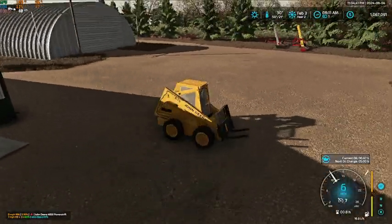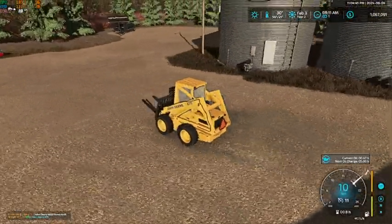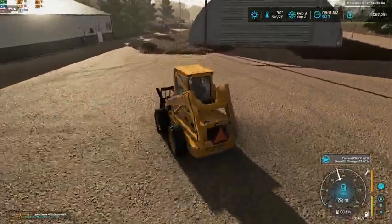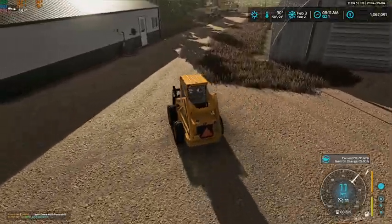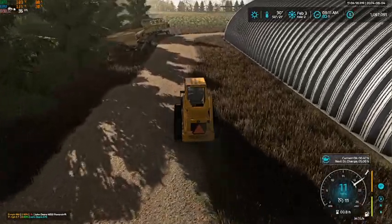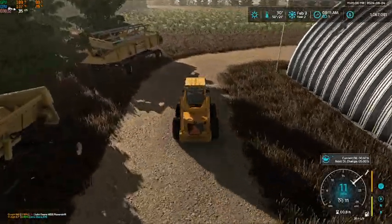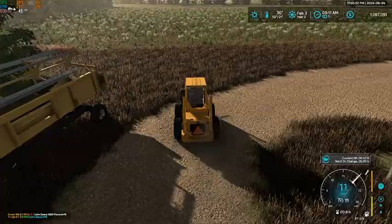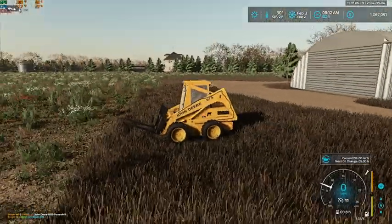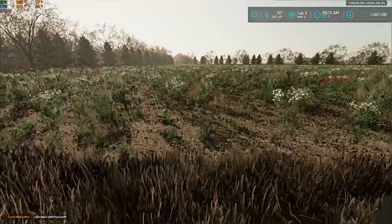And let's see here, let's think about this. We're just going to put it right out here in the field. The equipment that's going to leave, we're just going to move it right out here. It'll be here in the open, ready to rock and roll. Or even right like this, right along the edge. That'll work. Okay, so there is that.